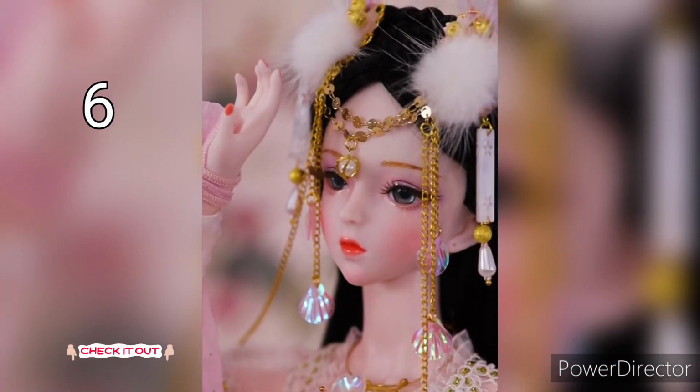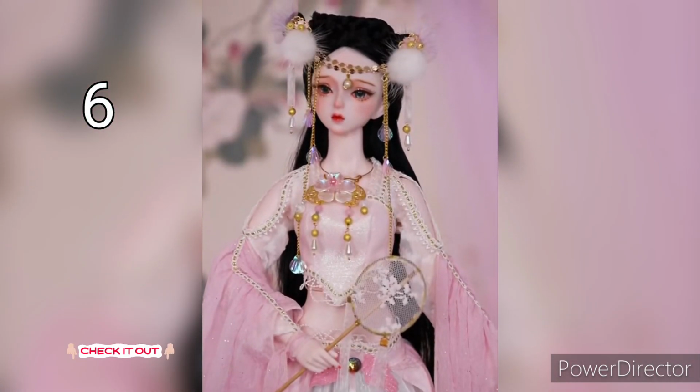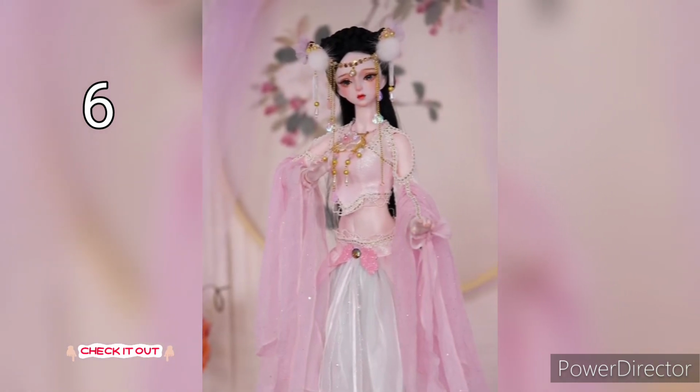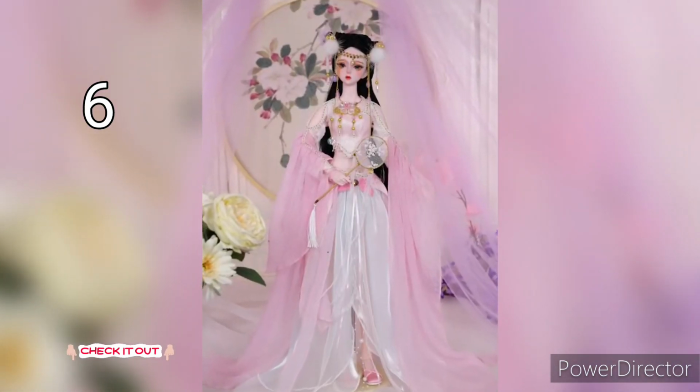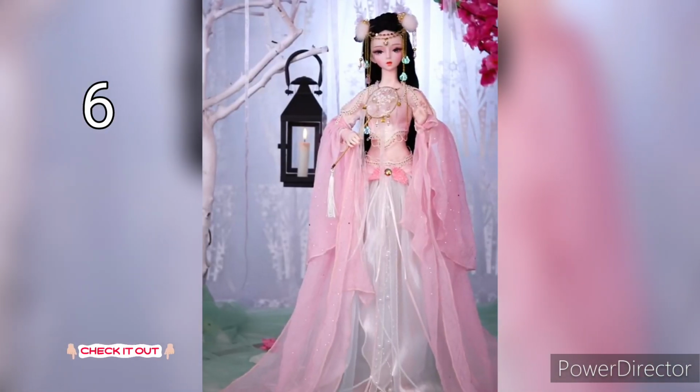Number six, Dream Fairy, Dream Goddess BJD doll. Pink dress, black hair, Asian type doll.